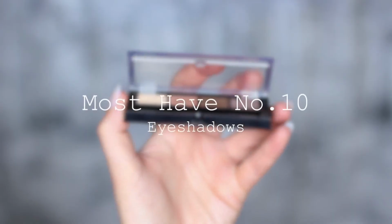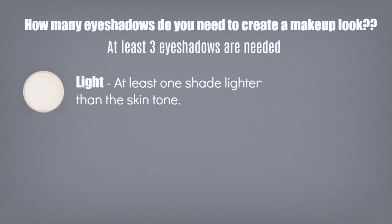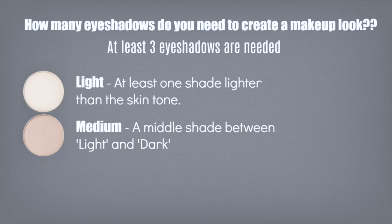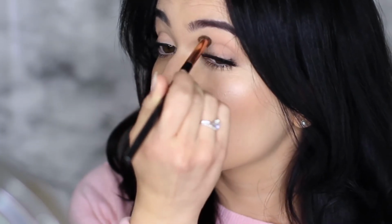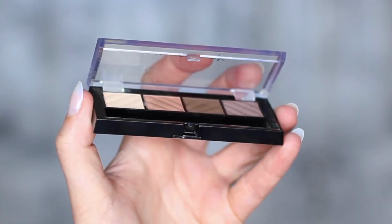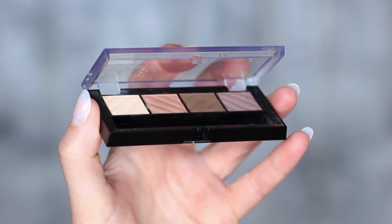And must-have product number 10, eyeshadows. So you really only need 3 eyeshadows to create a look, and I talked about this last week. You need a light, you need a medium, and you need a dark. And they're kind of your basic starting points, and then you can add around those. But I would recommend for beginners to start off with neutral shades, then move on to green tones, purple tones. But start off with a nice neutral basic palette, just so you can get used to using eyeshadows.